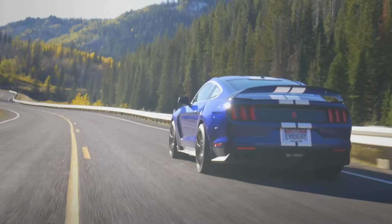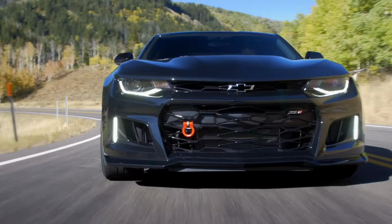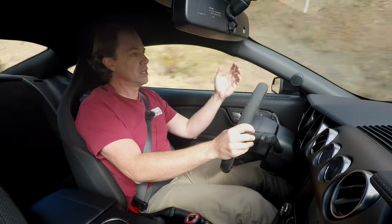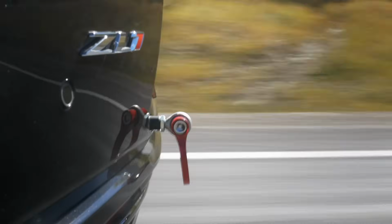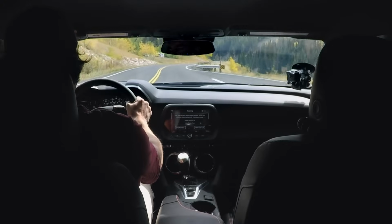This is the GT350R. It's up against the Camaro ZL1. It is not the 1LE because of the price. Also, it wasn't available when we did the shoot. That would be the biggest reason. But secondly, that 1LE pack will cost you $7,500 more than this.